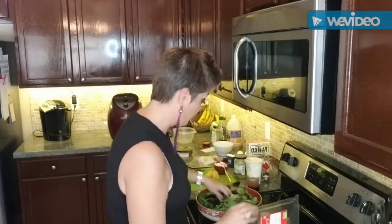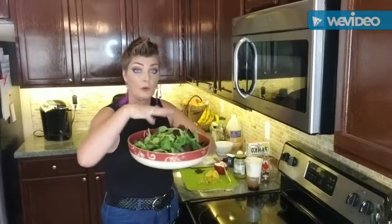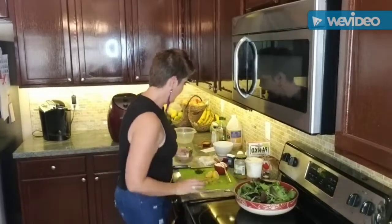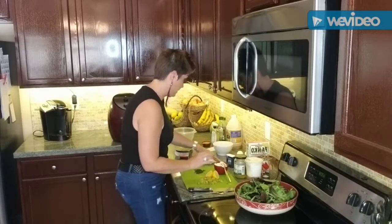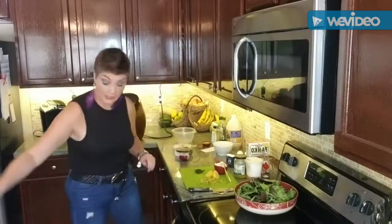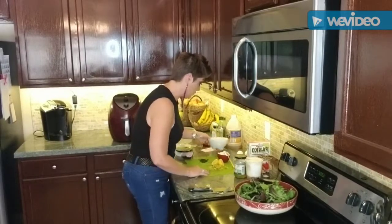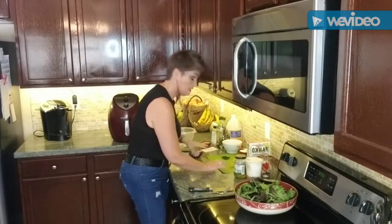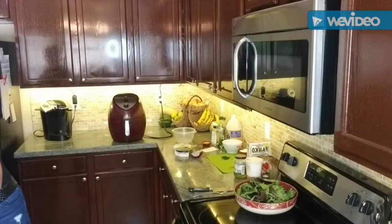I'm going to add another handful of greens, okay? So just get you a big bowl, put your handful of greens on there. And I'm going to slide this out of the way because this is for my tartar sauce. So I want to get that out of the way here. Let me just slide it on over carefully. Let me grab the other cutting board. I cut some red onion on it over there.